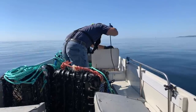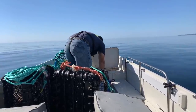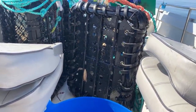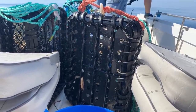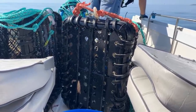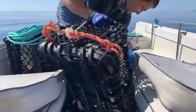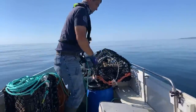There's another starfish. There's another starfish, Dad. There is another starfish, is there? Oh yeah, he's on the bottom, isn't he? What, Dad? Legs hanging out. He's hanging on the bottom of our drop pot. It was hiding on the bottom of the crab pot. What a cheeky monkey. You spotted them on there.